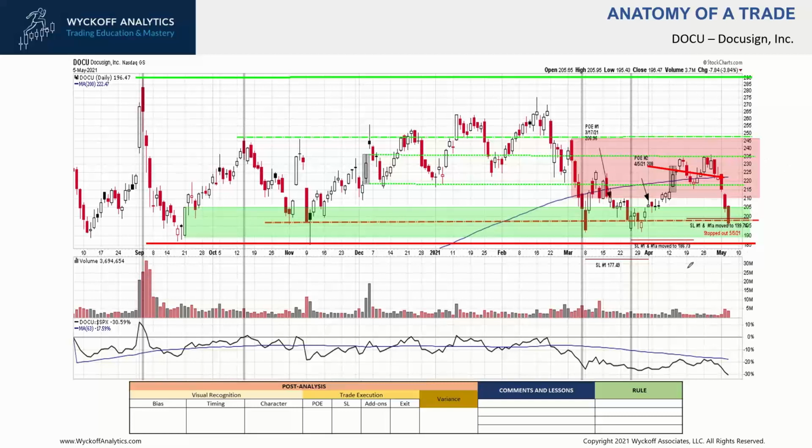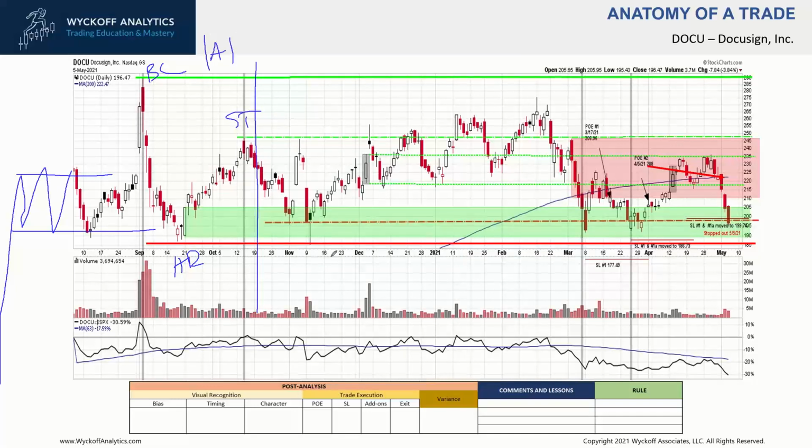This chart doesn't show the previous uptrend, but there was a strong uptrend that entered into a sign of preliminary supply, which we're kind of seeing there. Apologies for not including that, but then an obvious buying climax, automatic reaction, and then secondary test. So here we've got a nice trading range, and this has been a cause that's been building since last September. So quite a few months, a pretty significant period of time.